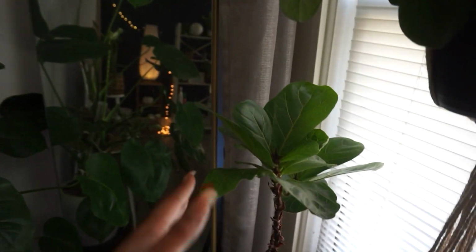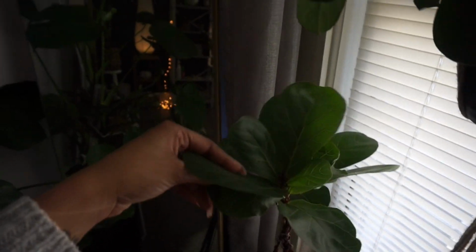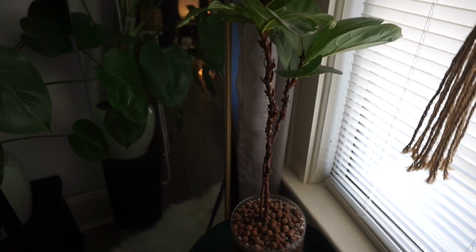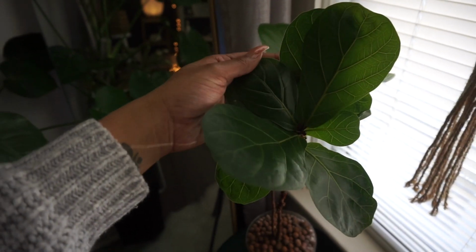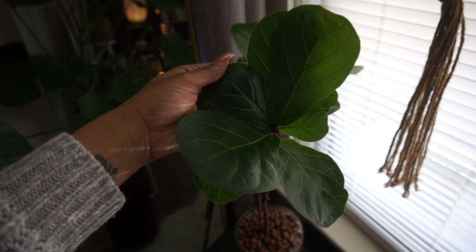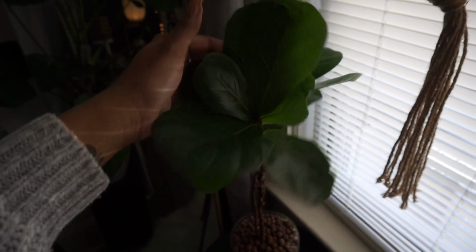This is a plant that you guys probably never see, but it's a fiddle leaf fig that I've been reviving, hence the no leaves on the rest of the plant. But she is putting out the most beautiful, healthy leaves that I've seen thus far, and I'm really happy to have her in my collection.